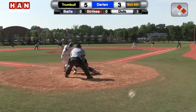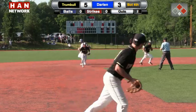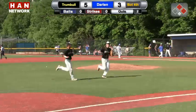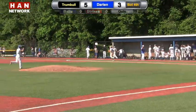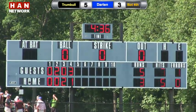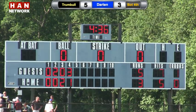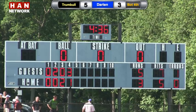Right-handed batter. Breaking ball, he does swing. Bounces it to short. The grab there, the underhand toss right out of the glove by Rachowski to Cicada, and the inning comes to an end. So, the Blue Wave do put a run back on the board on 2 base hits, but they also strand 2. You want to stay for another half inning? Nah, I don't see why not. Stick around. We're through 4. It's a 5-3 ball game with Trumbull leading Darien. You're watching the 2016 Class XXL second round playoffs on the HAN Network.